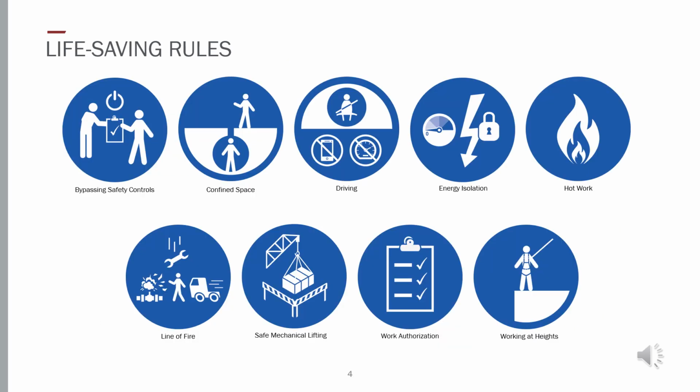To protect everyone at the worksite from serious or fatal injury, ProEnergy has adopted 9 life-saving rules. Everyone must follow these rules at all times. The rules are bypassing safety controls, confined space, driving, energy isolation, hot work, line of fire, safe mechanical lifting, work authorization, and working at height.